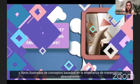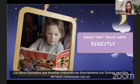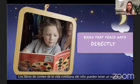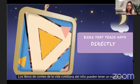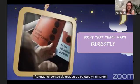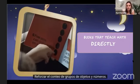Picture books based on teaching math directly. Picture books that teach math directly are simple ways to make connections to a child's everyday life. Counting books might have a numeral and the number of objects on the page. These books reinforce counting, groups of objects, and numerals.